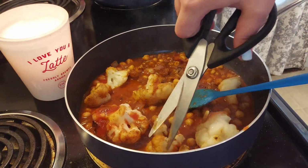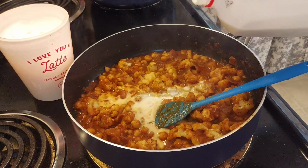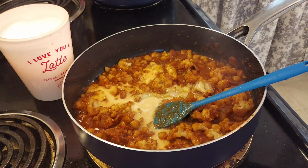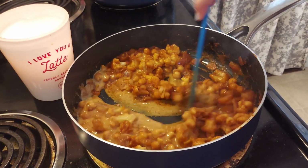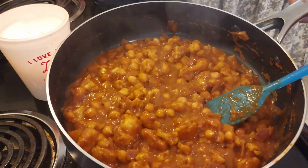Used my kitchen shears, of course, to cut up that cauliflower so that it was a little bit more of a bite-sized piece. Added in a little bit of milk, which you could also instead use coconut milk if the dairy gives you more issues. And our dish is done.